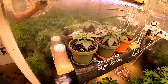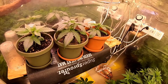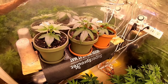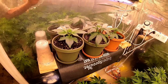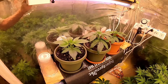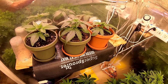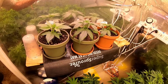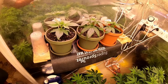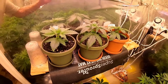And I planted them instead of my typical seed starter soil. They got planted in Happy Frog, just regular potting soil. I hadn't tried it before. I wanted to give it a shot. I heard good things. And I just did regular well water. And so far they are looking really, really happy.